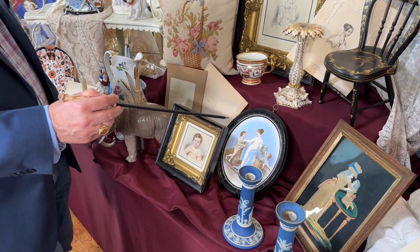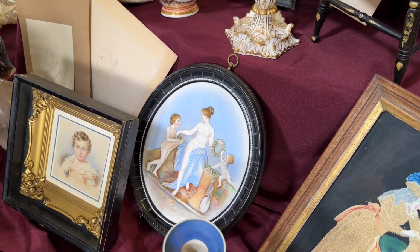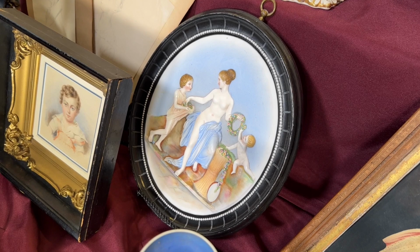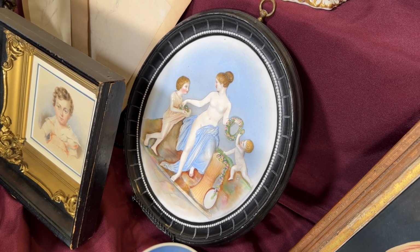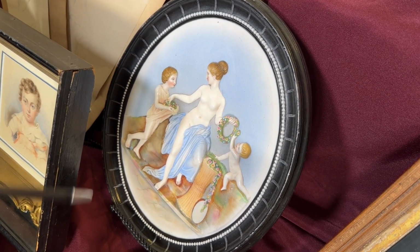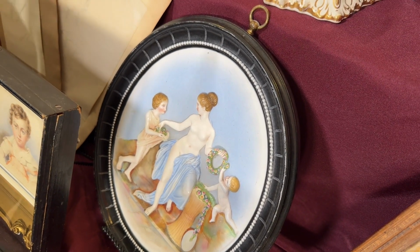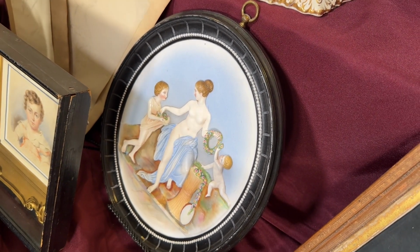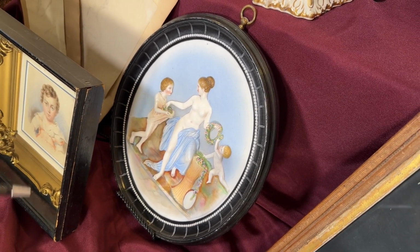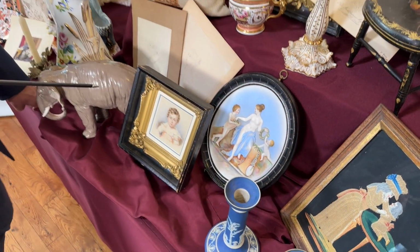The next piece that I think is really interesting that came out of the estate was this relief plaque, and it's mythological. I'm sure that's Venus and Cupid, and it's all bisque. I think this is an interesting thing to put in a bathroom because it's a piece of art that you don't have to worry about moisture getting to. And with this, it's all in one. It's not a separate frame. I think it would look really stylish if we had a black and white floor, which we have here in the bathroom. I think this would be really appealing.